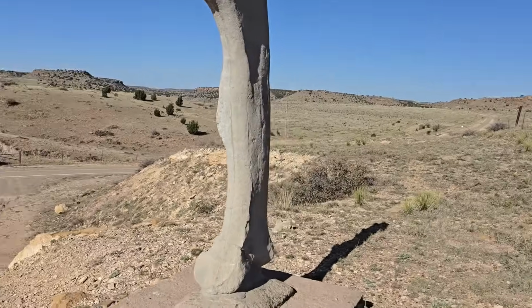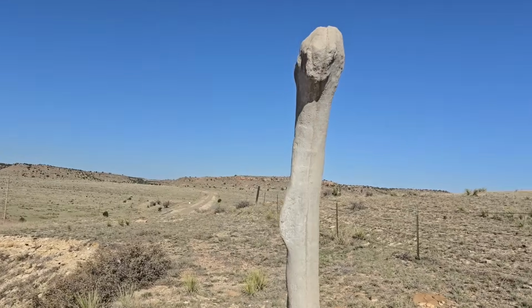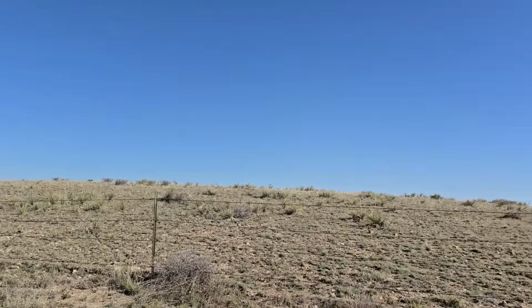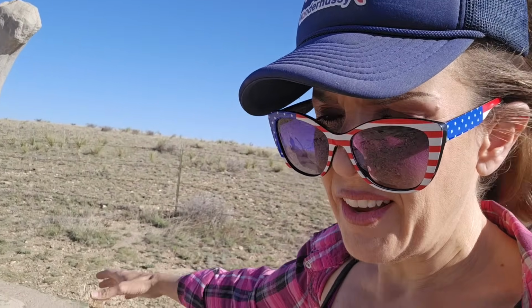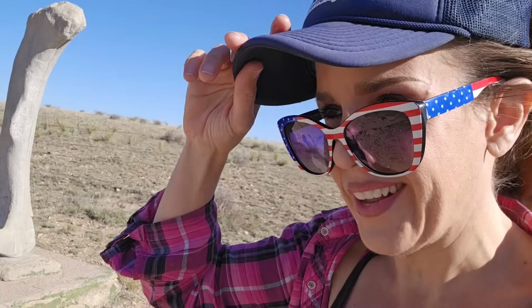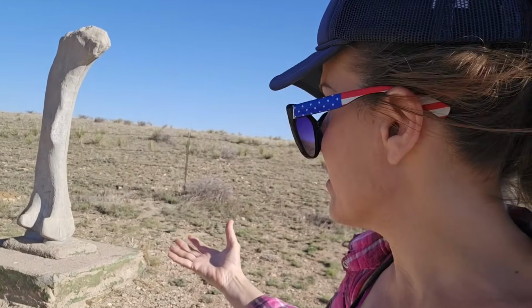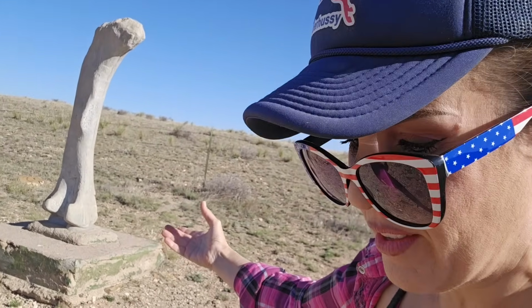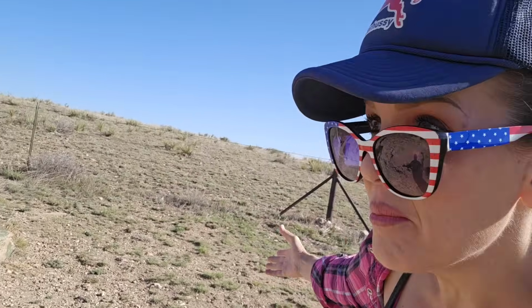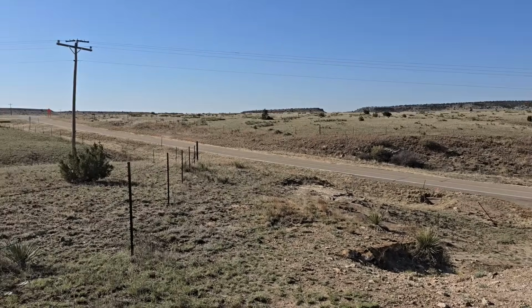According to what I read on Google, this is just a replica of a brontosaurus femur that I guess they found somewhere out here in the Oklahoma desert. I guess they found a lot of dinosaur bones out here in the Great Plains. I'm not sure why that is. Something to do with the way the soil is made up. When they're drilling for oil, I guess they stumble on these giant remnants of these huge beasts, and I think it's absolutely fascinating that somebody went through the trouble to put up a replica of one of these femurs way out here in the middle of nowhere. And when I say nowhere, boy, do I mean nowhere.